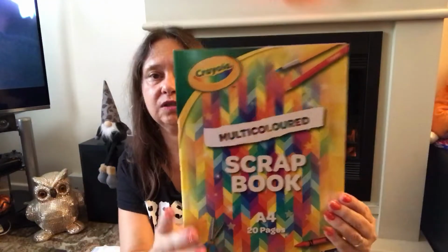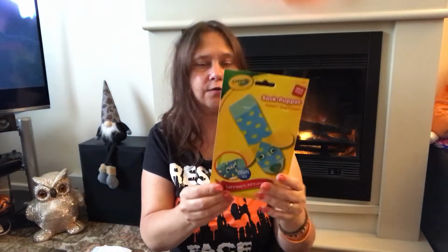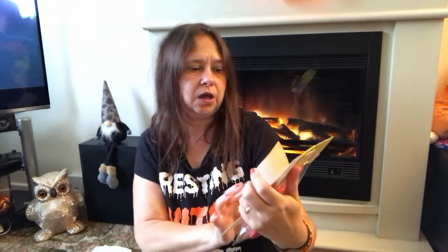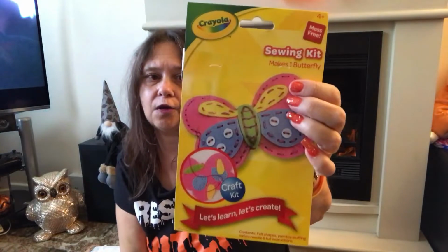Yeah, good price. This was a pound. This is the scrapbook, with all the colour pages, same make again, so you can see I've made sort of a group. And then we've got this sock puppet. If you might have seen a previous Poundland haul, I bought quite a few of these different things from this make for her Christmas stocking. So she's got that one. And got this sewing kit, and this makes one butterfly.